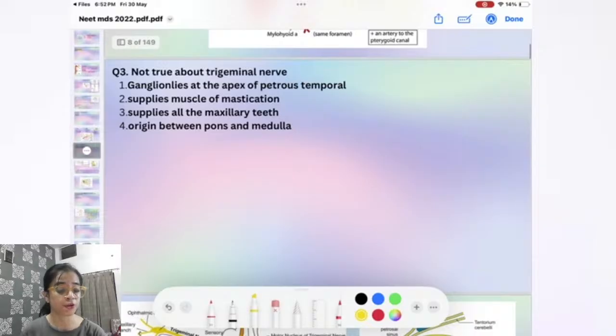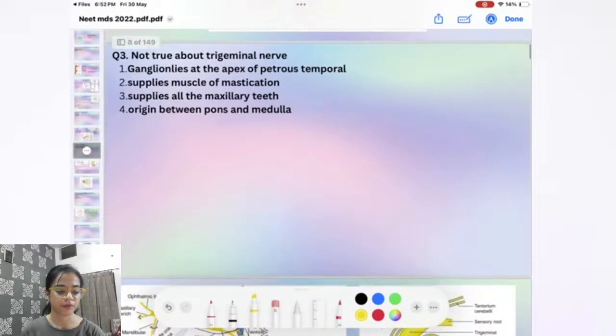Again, not true about the trigeminal nerve. Ganglion at the apex of the petrous temporal, supplies the muscles of mastication, supplies all the maxillary teeth, origin from pons and medulla. This is true. Supplies the muscles of mastication, very true. Then supplies all the maxillary teeth, very true. Let's see the fourth option.